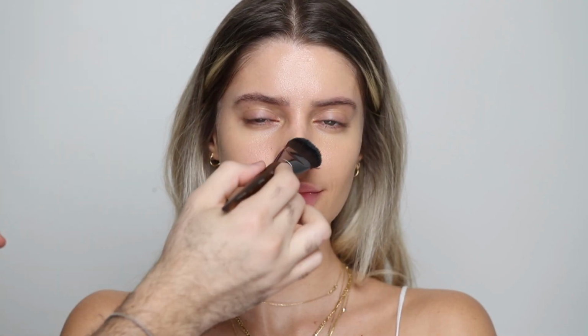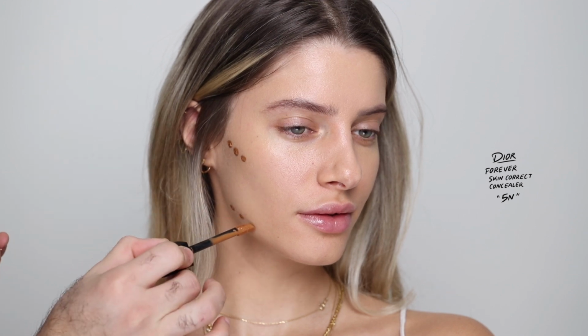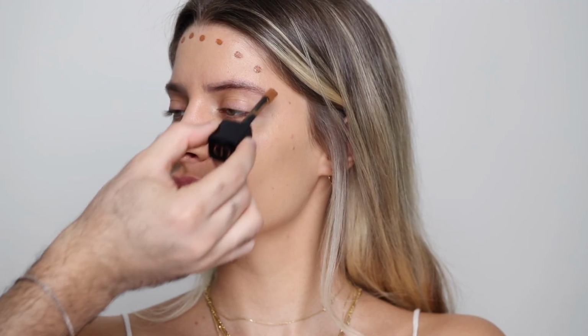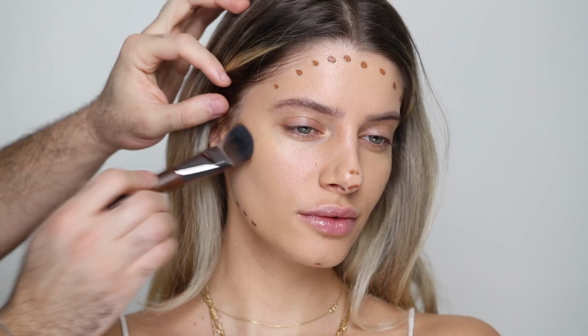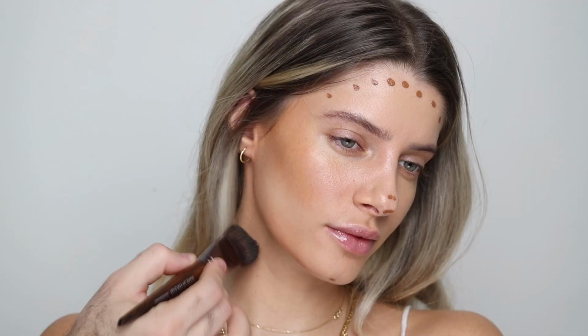Next, I'm going to be going in with the brand new Dior Forever Skin Correct Concealer. And I'm taking the darker shade 5N to bronze. And this was so pigmented. I'm not going to lie, I had trouble blending this because it was so pigmented. And I wish I went for a color that is maybe 2 or 3 shades darker than her just to give her a slight tan, but I struggled. So I'm blending that in with my foundation brush because it already had a bit of foundation on it, so it's going to help me blend, but it was a struggle.